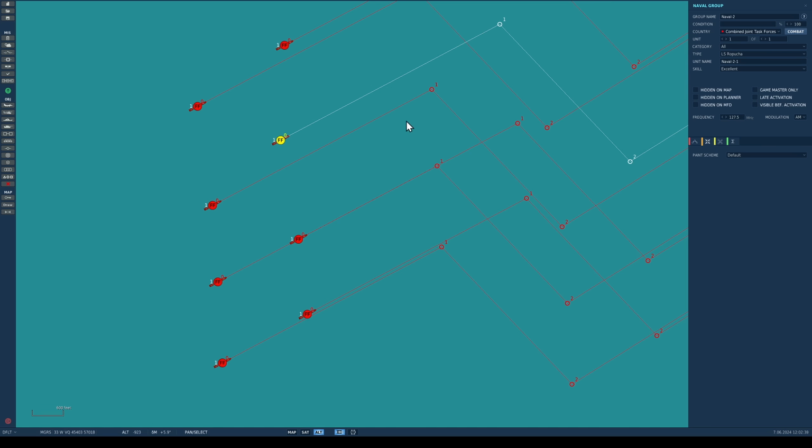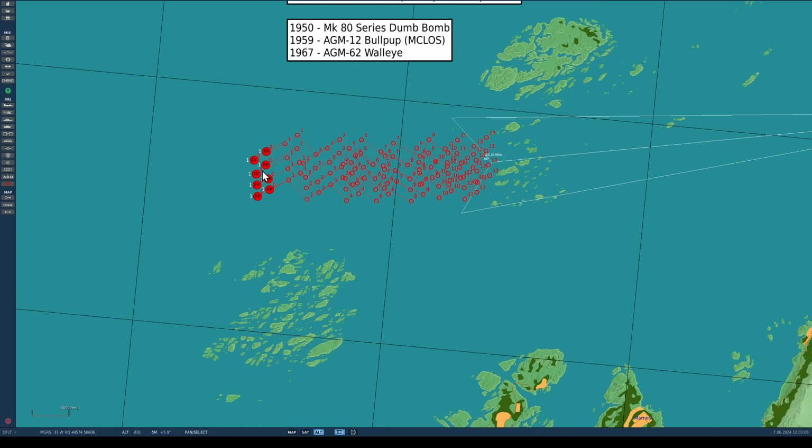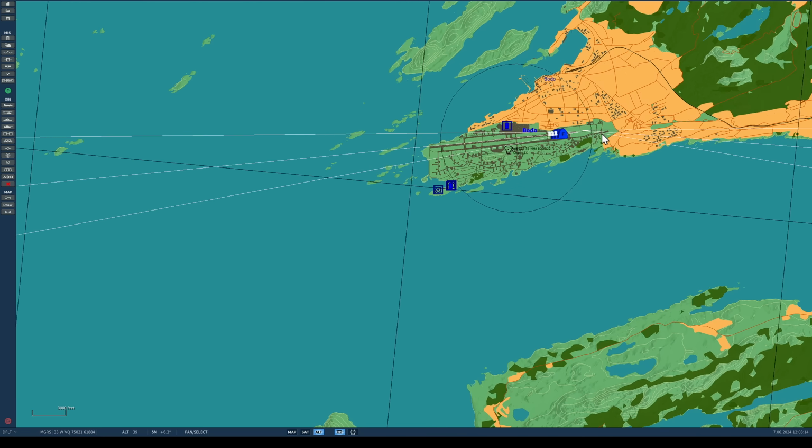Now, in real life, ships won't just sit and get hit by bombs. In real life, they would try and evade, and so they're going to take constant evasive maneuvers and make themselves as hard to hit as possible. Of the three weapons we're going to try using, we're going to see how many ships we can take out, and obviously how many of us are going to get hit or damaged.